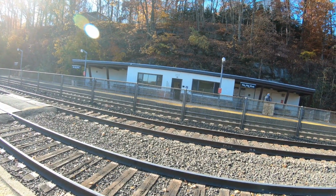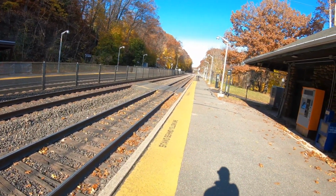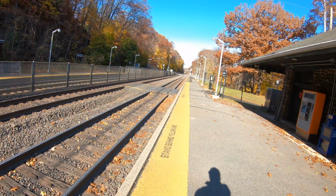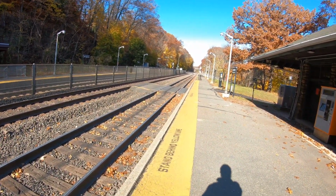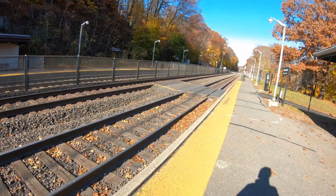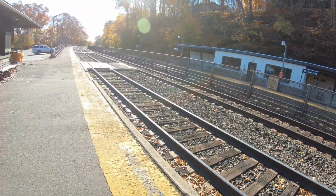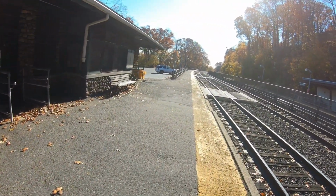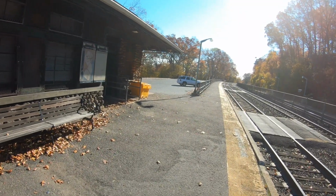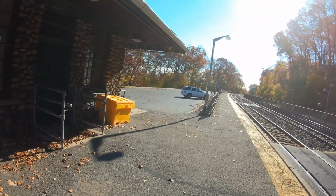The station house says it's built in 1952. 69 years old. This is looking north. Three tracks. And there is no underground passageway, I don't think, between the two. But I want to double check on that. But the parking area is pretty small. It's limited to the outbound side.